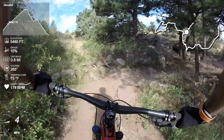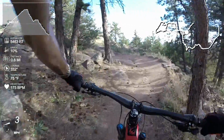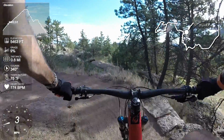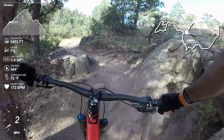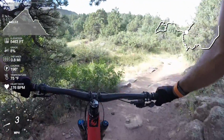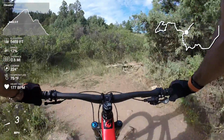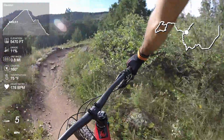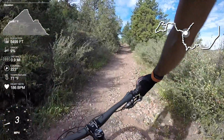One thing I have noticed with the 1x11 gearing on this bike is that the jump to the largest cog at the back is pretty large, and I feel like I'm missing the in-between ratios that I get when I'm on my 3x10. So I think I'm currently on the 42 at the back. If I jump to the 46, it seems too low, but the 40 is too big. Saying that, I'm currently on the 46. Nearing the end of this climb, and my legs are tired already.